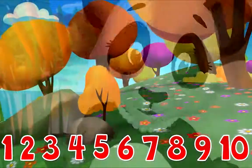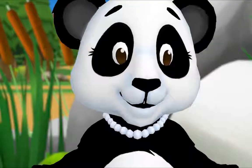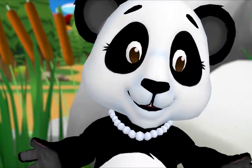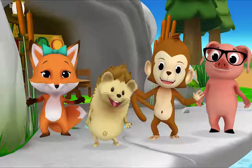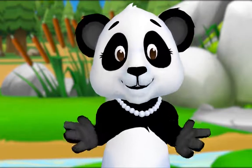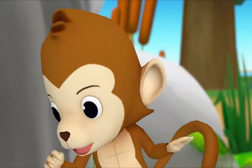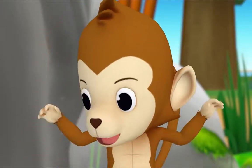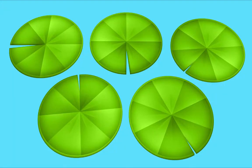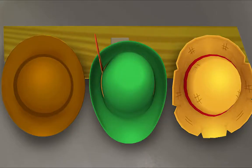You're doing great. When we see some flowers or butterflies or stars, look for things to count. Oh, I'm not very good at counting by myself. You're not very good yet. I'll help you. Let's count lily pads. 1, 2, 3, 4, 5. 5 lily pads. Now let's count Mr. Frog's hats together.